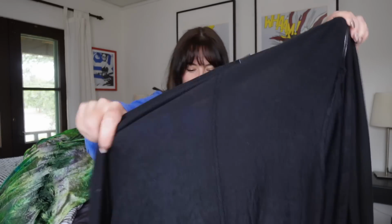Next up, this piece is from Athleta and it's size medium. It is basically an after-yoga wrap. It is an open front cardigan. It's pretty long. It's really nice. I have been really, really selective about what I'm picking up from Athleta these days, but this is the kind of thing that does sell very well for me.